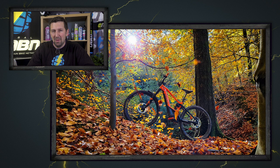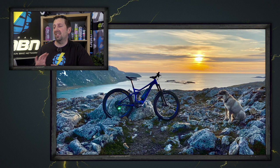Then we have Marianne, who's been out riding in Costa Rica on a 2020 Mondraker 29er Chaser. She enjoyed a trip in Northwest Guanacaste in Costa Rica. Endless back roads to enjoy incredible scenery and wildlife. Amazing shot there.